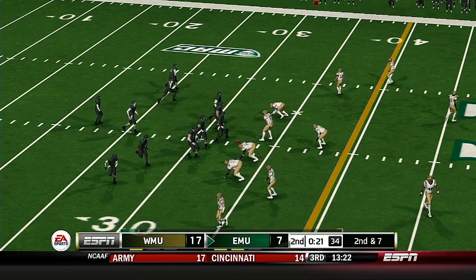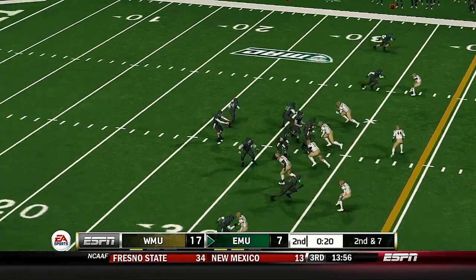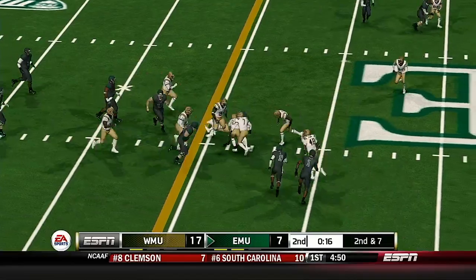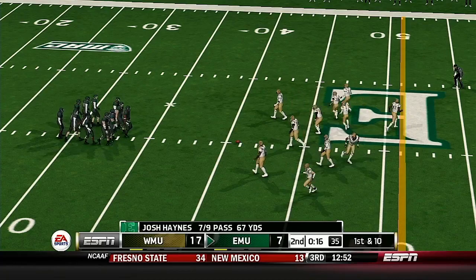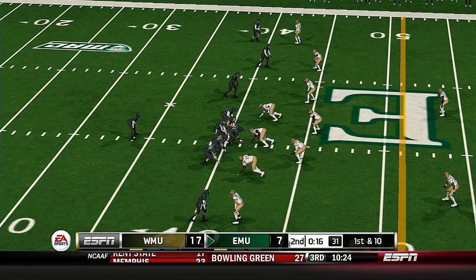You know, little passes like this force the defense to start to come up. Then you can see an offense take their chances downfield later to take advantage of the defense starting to cheat up. And he's tackled at the 41-yard line. Eastern Michigan's going to have to use their second time out of the half. First down, 10 yards to go. Ball on the 41.